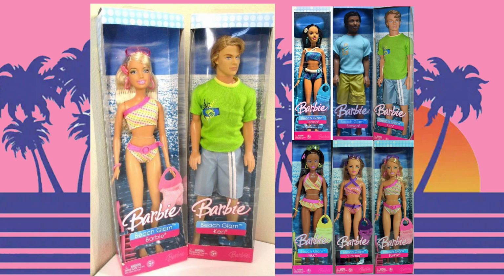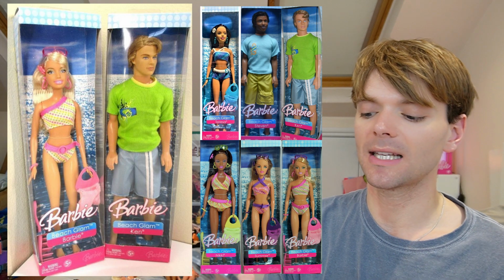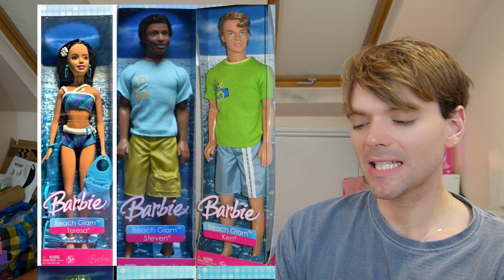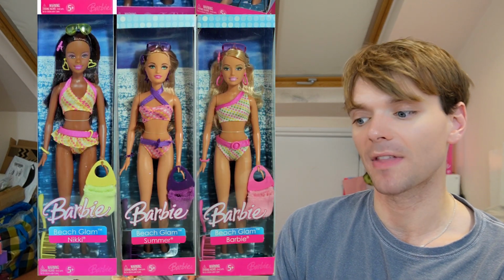Never mind. In 2006, Beach Glam Barbie was released, and these dolls used this new body mold that was slightly shorter. I don't really like it. And Barbie also had a very briefly used face mold here because fans really didn't like this face mold. I don't know, I don't love these swimsuits. They're kind of ugly, but they're very, very of their time.